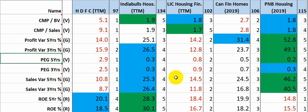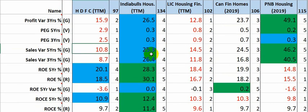I'm just recapping these ratios again to quickly analyze through these metrics. In terms of sales growth, IndiaBulls and PNB both had shown a high sales growth as well as high profit growth rates.